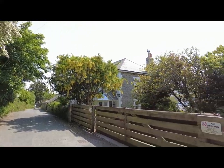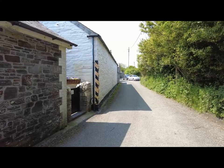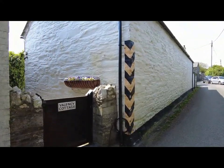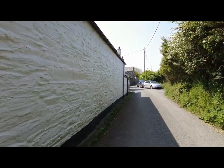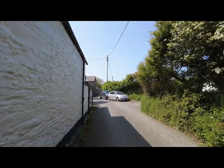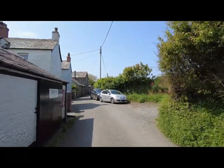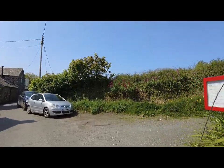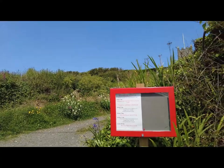Again, another beautiful little village. Not sure where we are, but it's such a lovely little village. I thought I'd stop and I saw a church. Forrabury Church, it's actually called.